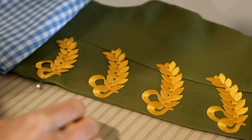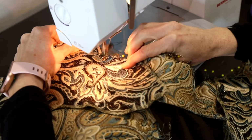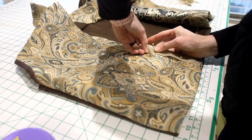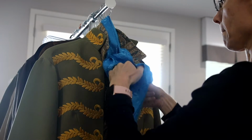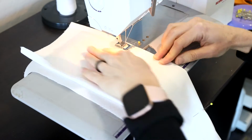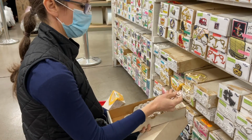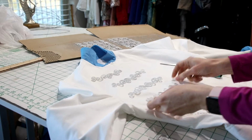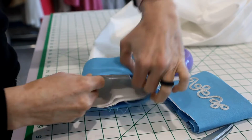I ironed on some gold appliques to give the regal look. I made his vest from some upholstery fabric purchased from Hobby Lobby and a teal scarf from fabric purchased at Sass Fabrics. I made Kit's royal white jacket from some stretched denim purchased from Joann's. I found some white appliques at Sass Fabrics that I spray painted silver and ironed onto his jacket. I used some simple blue cotton fabric on the jacket and neck scarf.